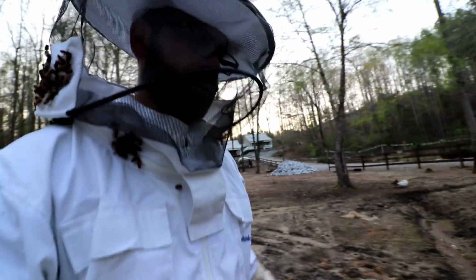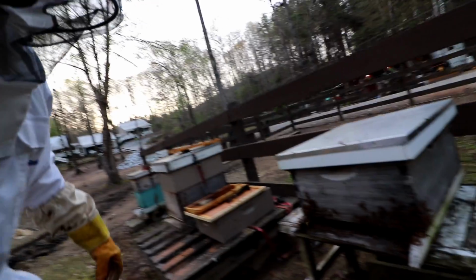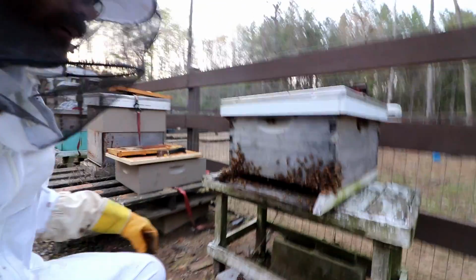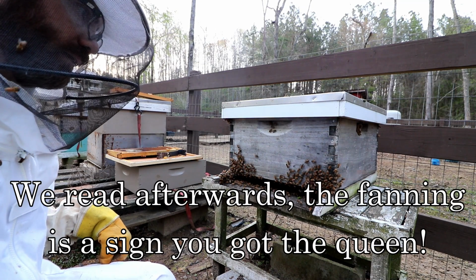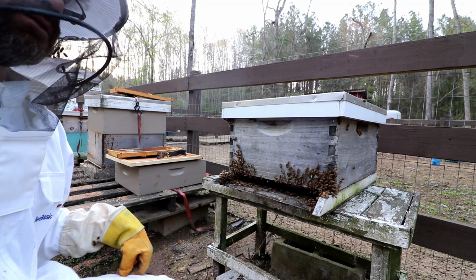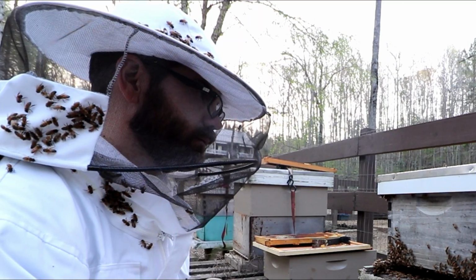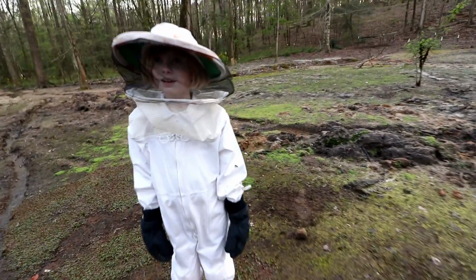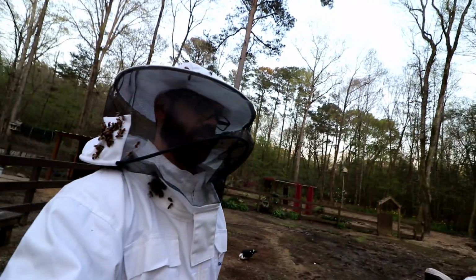Let's go over here and look at this box and see if we can see them going in and out. That would be great if we see them going in. Right now it's just kind of hard to say. They're kind of crawling. It looks like they're fanning. I guess in the morning, when I come check it, if they're in here, then we know it. We got it, don't we? They're crawling all over your hat. Are they all over you? Yeah, you have like 1,000 on you. A bunch of them.